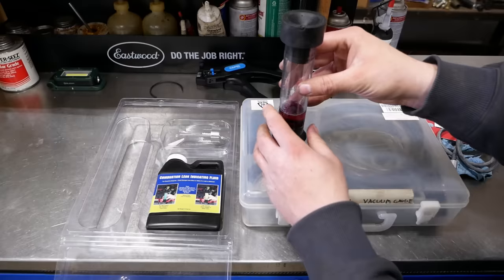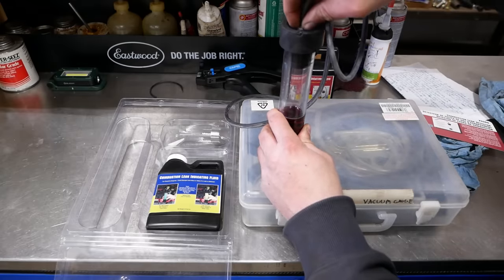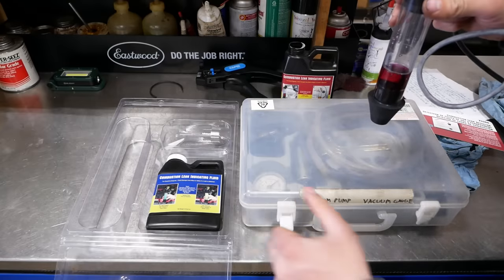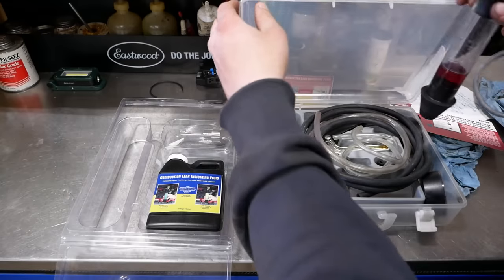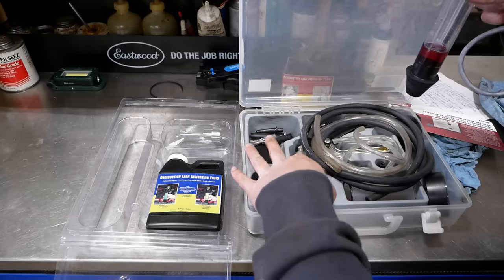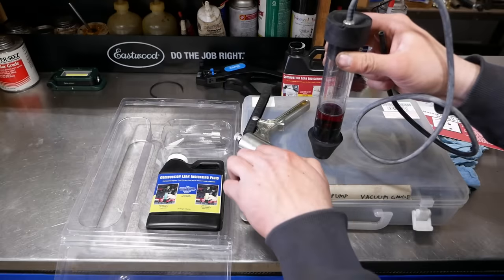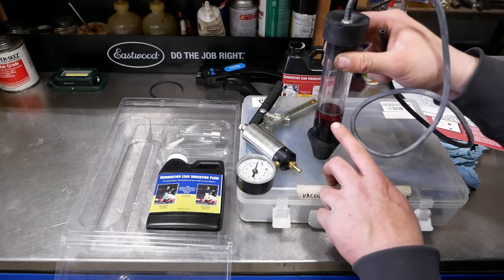And then we're gonna put this over top of the radiator. On a gas engine, you would hook up this line on the top to a vacuum port, but a diesel engine has no vacuum, so we're gonna use a separate vacuum pump. We're going to try to draw gases out of the cooling system through the coolant. And if there are combustion gases, this liquid is gonna change colors.